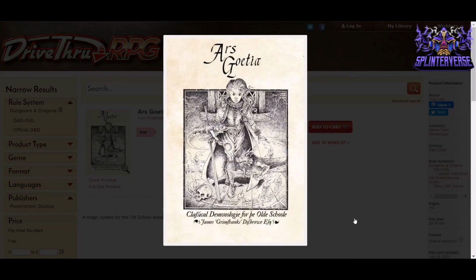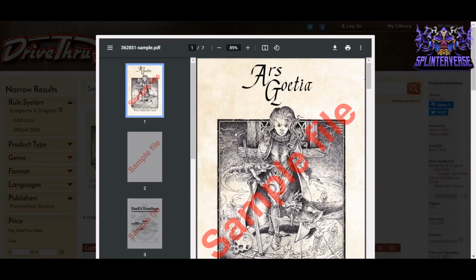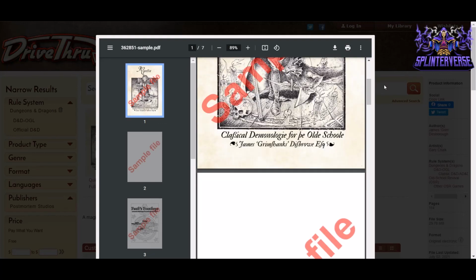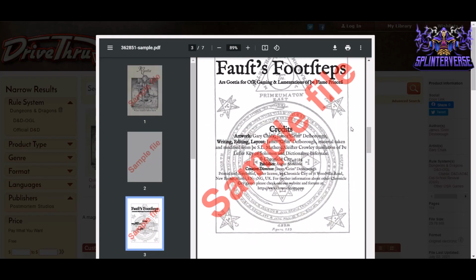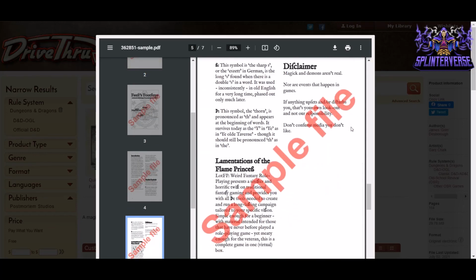And next we have Ars Goetia, Classical Demonology for Old School. It's also OSR, but it says it works with classic AD&D, from Postmortem Studios, with a creative price of $666. So $666 here at 114 pages. And it says a magic system for old school drawing on classic realm demonology. So gorgeous woodcut style art on the front. And then you see some fun text inside here.